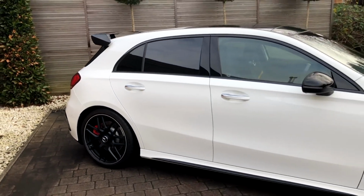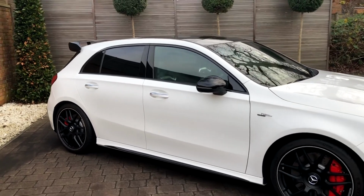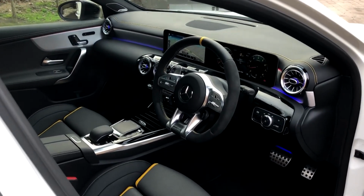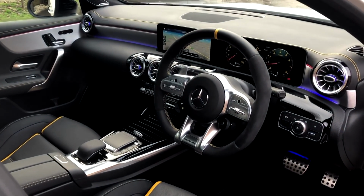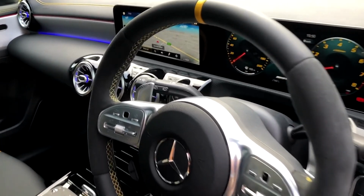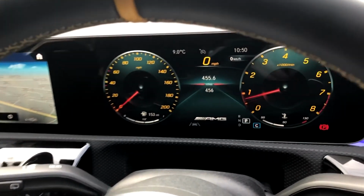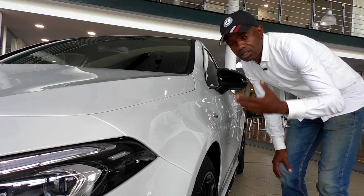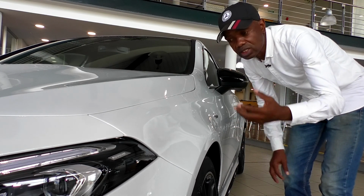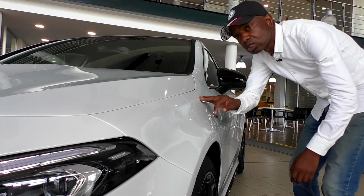The car looks menacing, to say the least. Its whole design architecture makes the A45 S an unquestionable hyper hatch. The side profile also looks attractive thanks to a combination of shoulder lines stretching all the way from the front end to the rear.